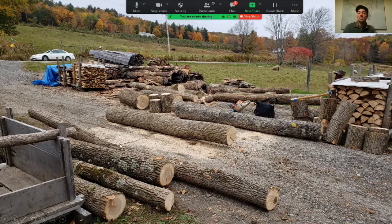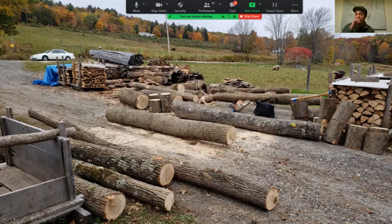So, most loggers would look at this and this would be a couple hours, maybe an hour. For a whole tree harvester, this would be 5 minutes. And so it's really slow, right? You have to be willing to put up with it taking time.